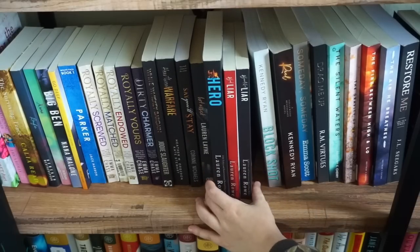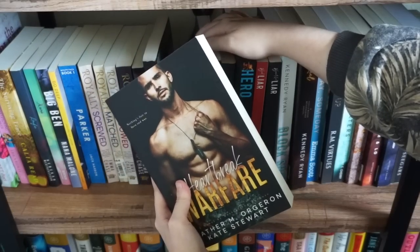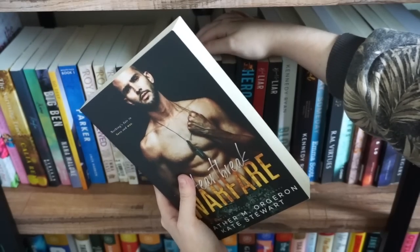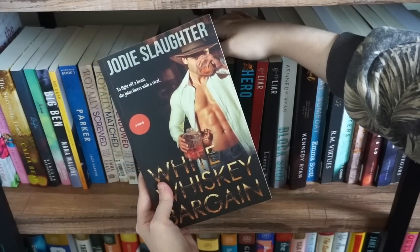I have all these Lauren Rowe books. I've only read Hero, which I love. Heartbreak Warfare is another one I've heard is so, so heartbreaking. I've actually been told that this is kind of similar-ish to Still Beating, which makes me really want to read it. White Whiskey Bargain by Jodie Slaughter, I've read and I really liked this.